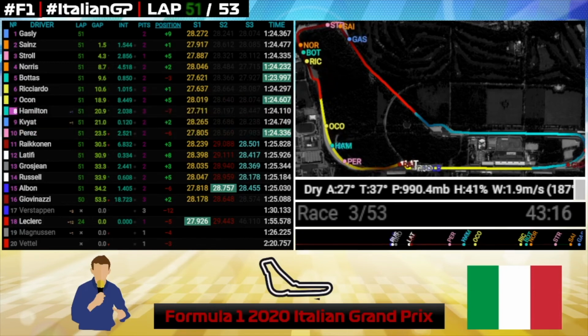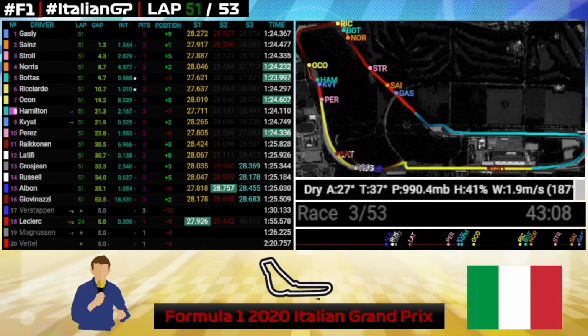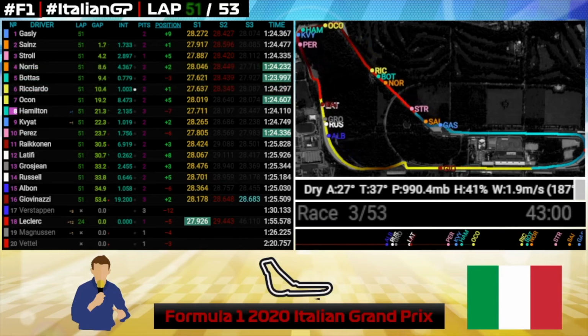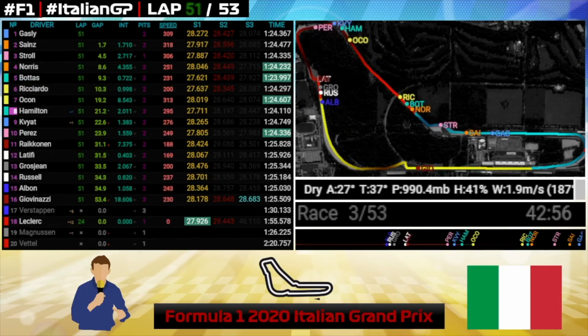Lewis, you're doing brilliantly. 2 seconds to Ocon. I don't think he's going to get him in 2 laps. Hamilton will end in 8th place. But crucially, he's got that fastest lap bonus point. Yeah, it's still there, isn't it? So that's 5 points instead of 4, and this is how he did it. And that neutralises the advantage that Bottas would get from finishing where he is. Yeah. So the points gap stays the same, which is bizarre, but I think that's what Hamilton was driving for.